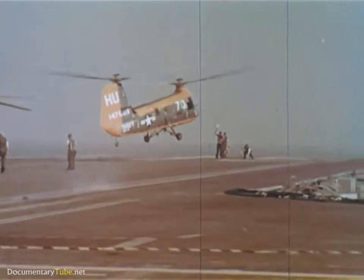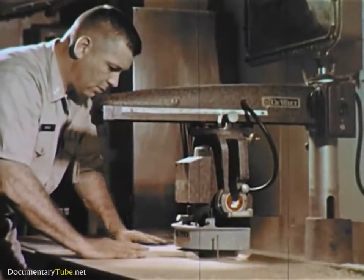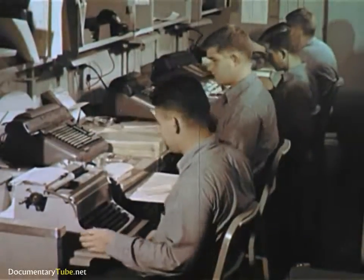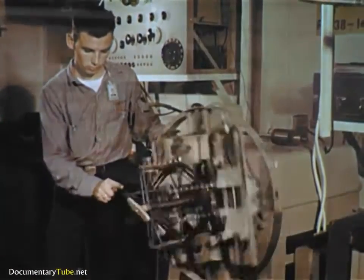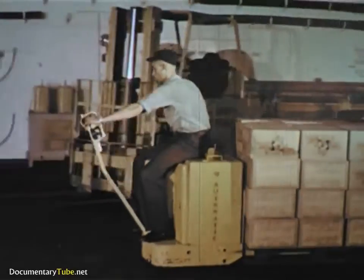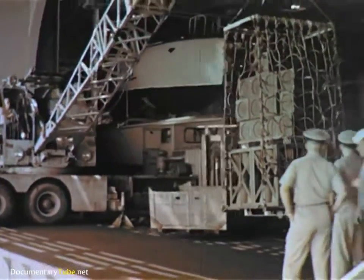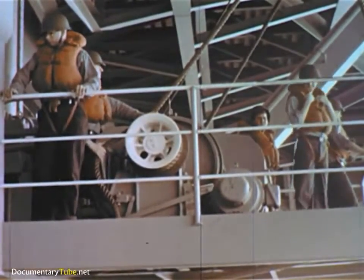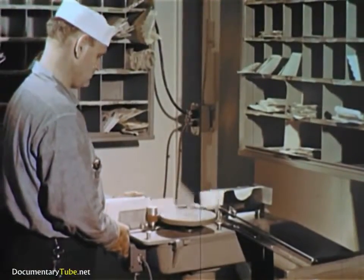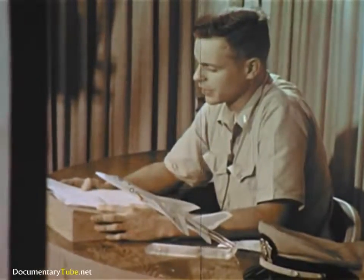Like most large cities, it has its own airport, its own metal and woodworking shops, offices, electrical repair shops, trucks and vehicles of all kinds, cranes to handle the big chores, elevators to speed the flow of materials, winches to put muscle into the lines, and its own post office, hospital, newspaper plant, and even its own TV studio.